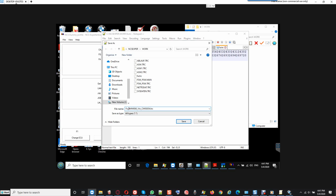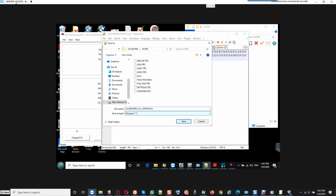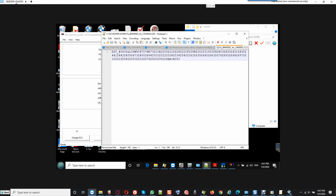All right, that is it for that. What should I name it, man? Maybe write it original. It can be saved as a .dot SSD, you know what I mean? Let me see if I can save it as a .dot SSD. This is the extension which the file is saved. That is it right here. Save as that. When you're using the NCS Expert to write it to the module, it has to be in the .SSD extension, you know what I mean? Yeah, okay. So that is it right here.